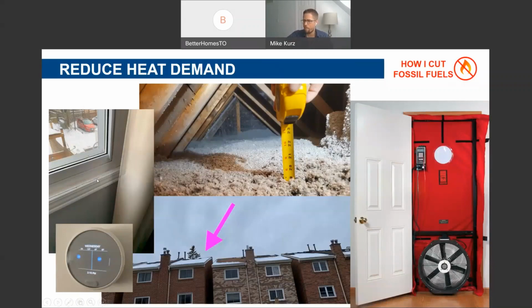They also found where I needed to do some extra caulking and sealing. This photo at the bottom shows my house with a lot of snow not melted on the roof. My neighbor's house, hopefully he's not watching, had all the snow melted on his roof because there's so much heat escaping from the attic. So insulation works. And bottom left here is the programmable thermostat. I aggressively reset my temperature set points in winter to try and reduce gas consumption.